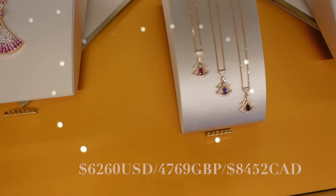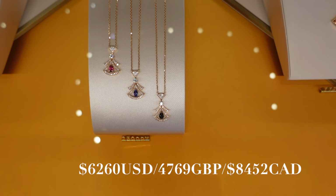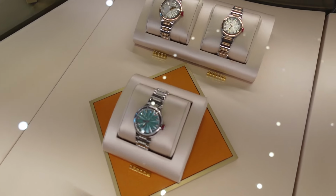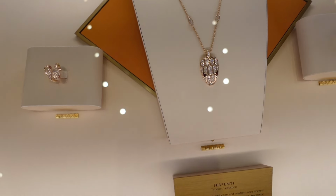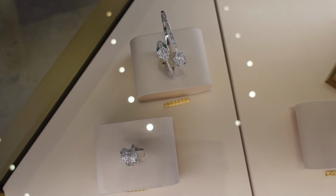I love these necklaces, genuinely. They're so gorgeous. Look at that. Oh my gosh. And the watch even. Beautiful, beautiful, beautiful. And then let's see what else they have. Watches. And these are like kind of bangle styles. And then we have Serpenti collection. Good morning. Sorry, I just need to film a clip because I love them so much.